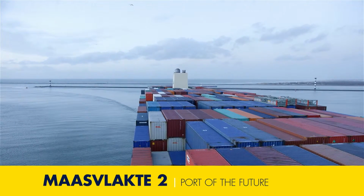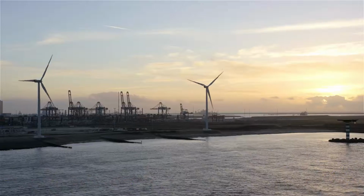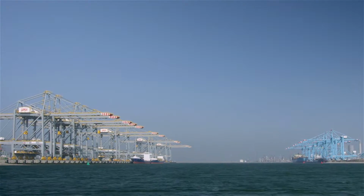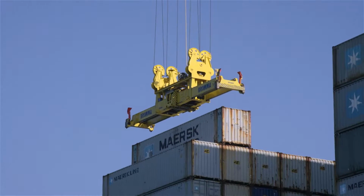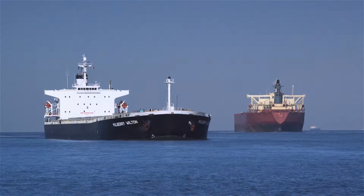To remain the port of today and of the future, investments are constantly made. Partly because of Maasvlakte 3, Rotterdam is increasingly not just first port of call, but last port of call as well. This makes Rotterdam not just an import port, but also an export port.